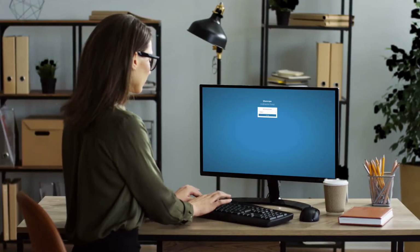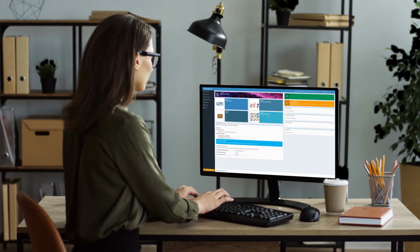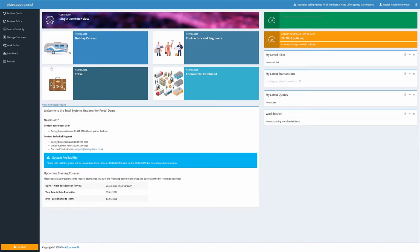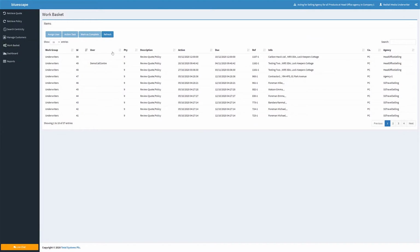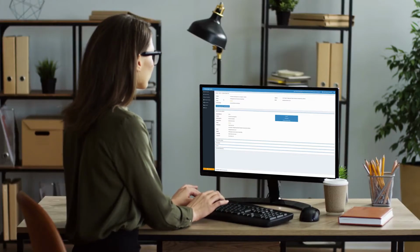Over to the Underwriter portal. Note the completely different layout and visuals of the Underwriter screen. This demonstrates the flexibility of instance of the bluescape platform. Click on the work basket on the left-hand side of the screen, and the recent referral will appear at the top of the work queue. Highlight the row and click on the action task. This will open up a new tab.